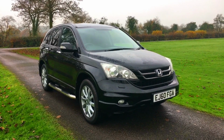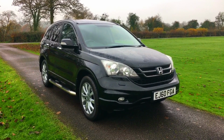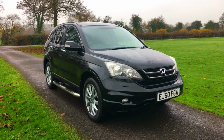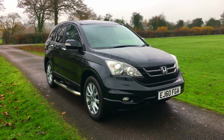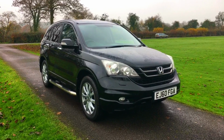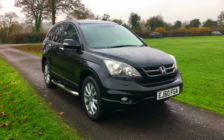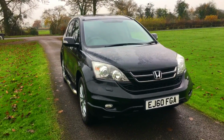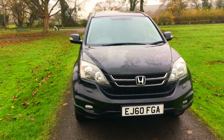Right, this is a video for a Honda CR-V. This is a 2.2 EX diesel on a 60 plate, as you can see here. Car's covered 79,000 miles, finished in Nighthawk black, and with these lovely chrome sidebars fitted as well. Car's in beautiful condition. This is the facelift version, so this gets a whole host of improvements.